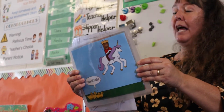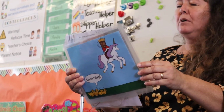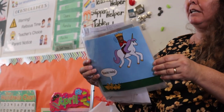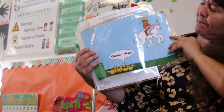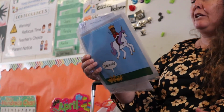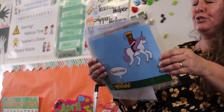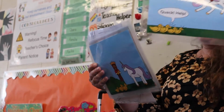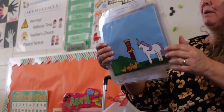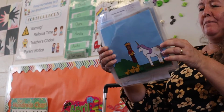One day while Queenie was flying on her unicorn, she heard a cry for help. Quack, quack, quack, help! Queenie and her unicorn flew down to the ground. They saw a family of ducks that were quacking loudly. Queenie said, is there anything wrong? My baby duck is missing, my baby duck is missing. Don't worry, we'll find her. Queenie and Unicorn searched all day for the baby. Right when they were ready to give up, they heard a quacking sound from the bushes, and they found the baby. Then Queenie and Unicorn flew the baby duck back to his home. When Mommy and Daddy Duck saw their baby safe and sound, they quacked and quacked for joy.